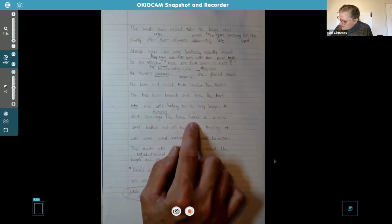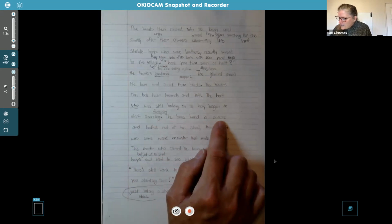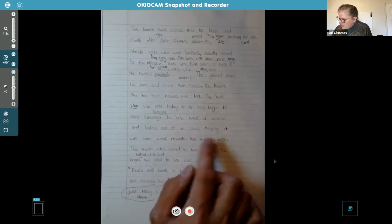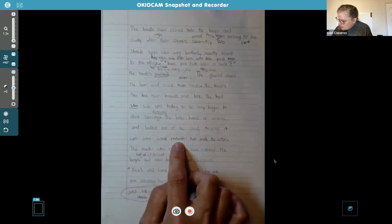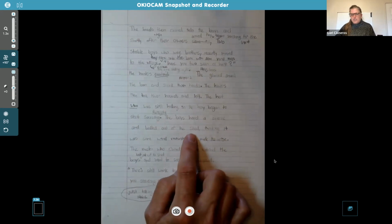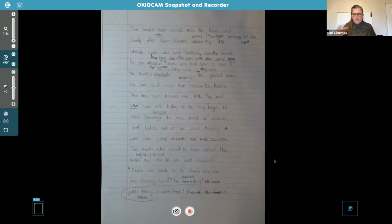Okay, the boys heard a sneeze and bolted out of the shed thinking it was some weird monster that made the noise. So here she's switching to the word shed, probably because you feel like you used barn too many times. And that's okay. You can change it up like that because you don't want to be repetitive. And that's another thing we have to be careful of.